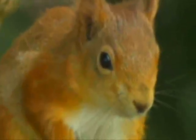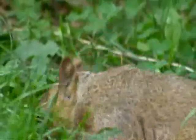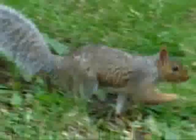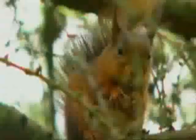This is a red squirrel. 200 years ago, red squirrels lived all over Britain. Then in the 19th century, the grey squirrel came to Britain from North America. The grey squirrel is a little bit bigger than the red squirrel, and it's much better at finding food. Nowadays, you can only find red squirrels in Scotland and some parts of England.